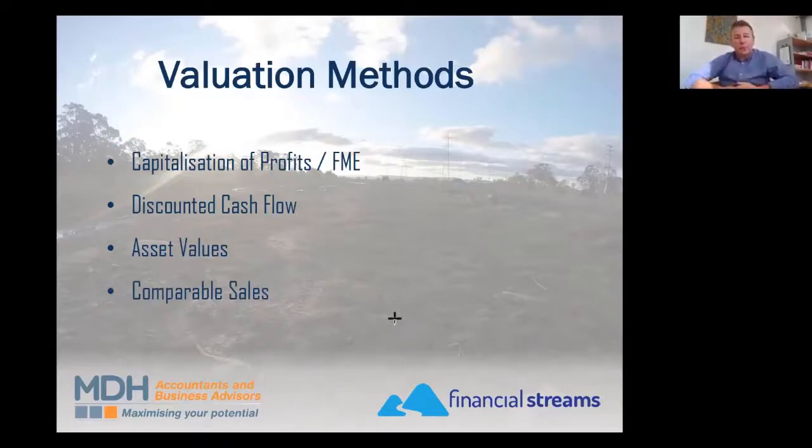So you're looking at valuation methods. I just listed 4 there. There's probably a couple more. These are ones predominantly a capitalisation of profits. I'll put in there FME, which is future maintainable earnings. What that's trying to show is, at the end of the day, what's the best estimate of what maintainable earnings year after year that business is going to produce for you. And then the valuation method is to multiply your estimated profits by a capitalisation rate. For want of a better term, some people call it return on investment, or the number of years of profits that you want to buy.